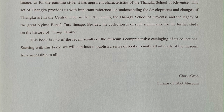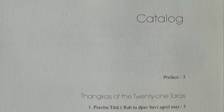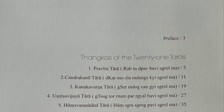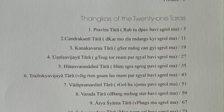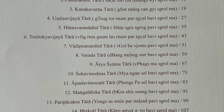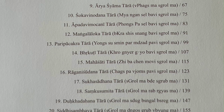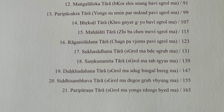Now, I should also mention that this is not the Atisha tradition. This is the Suryagupta tradition coming out of Kashmir. Primarily, it came through the Sakya tradition. We have a lot of early ritual texts and descriptive texts by the 5 early Sakya founding lamas, and especially by Chogyal Pagpa. So this is an amazing collection, a complete collection of the 21 Taras, and there are side figures. There are teachers at the top, and then there are additional protectors or some deities, figures at the bottom.